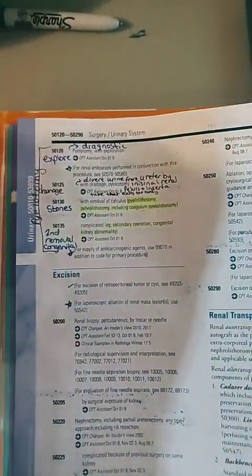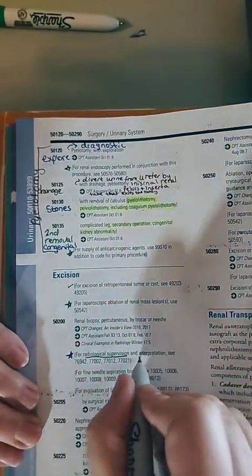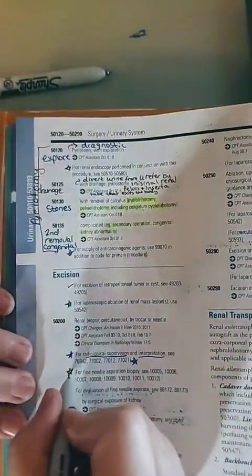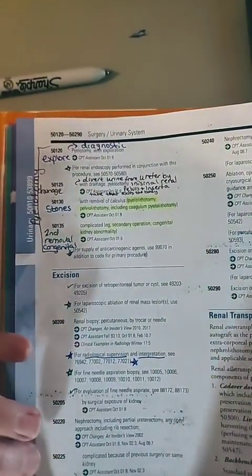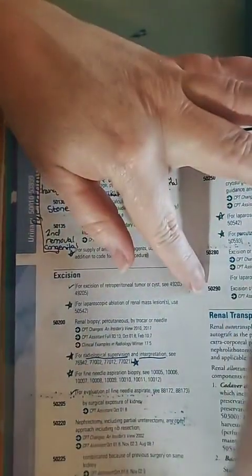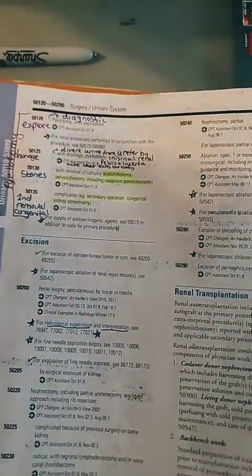This one right here is for radiology. So if we need guidance or interpretation, be sure and add those. This one's just a regular for your information. Nothing special, nothing special. Okay. Oh, that's good. Okay.